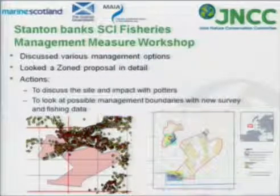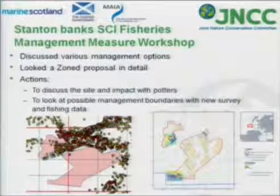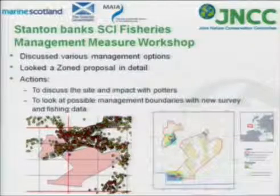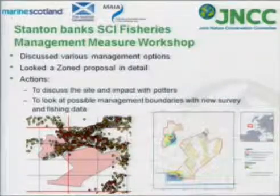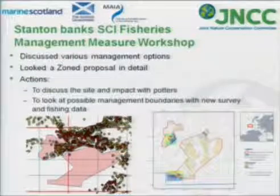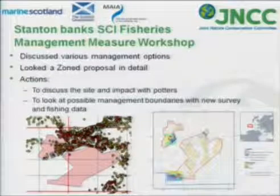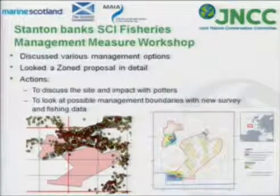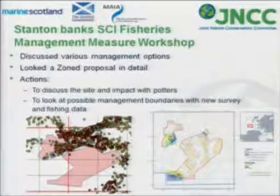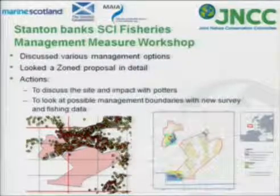So for Stanton Banks, the workshop took place in Glasgow, on the 20th of October last year. Glasgow was chosen as the location because it was relatively close to the main port of landing where fishermen land the catch, and also because Marine Scotland provided us with a location which was free, which helped save costs.